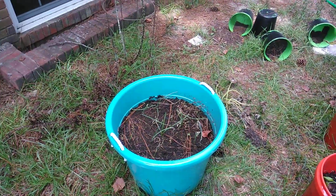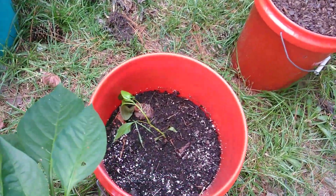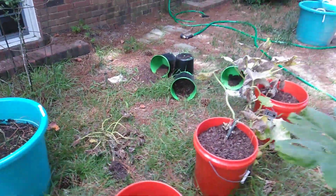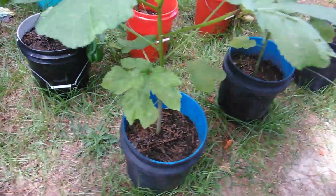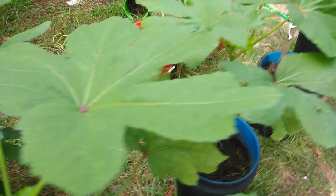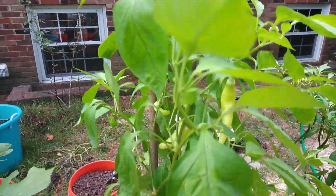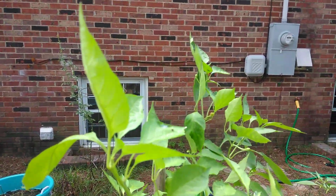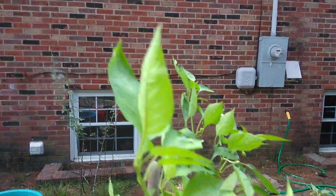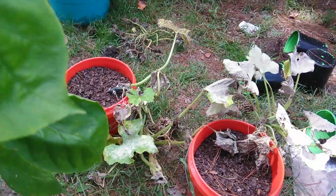Onions not looking so hot, but they're still kicking. Bell pepper still growing, got some new peppers coming on, got a nice big one down there. The second banana pepper I just planted. The okra is doing phenomenal. As you can see, we've got some baby okra coming on. Both plants got some baby okra coming on. Banana pepper tree is doing awesome, and this thing, including a bucket, is about 5 feet high. Cayenne pepper's doing great. The squash, you can tell, they're done.